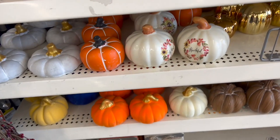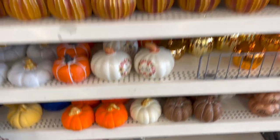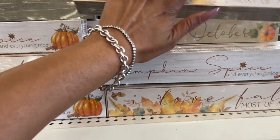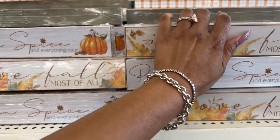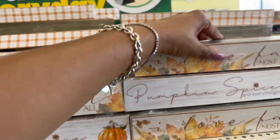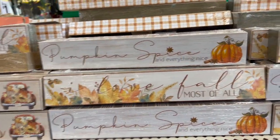And then I showed you guys these last week. I showed you these on Sunday, and we've seen these already. So not a whole lot new in fall yet. They've just been restocking, which is nice. Glad they're doing that so everybody gets a chance to grab some goodies.